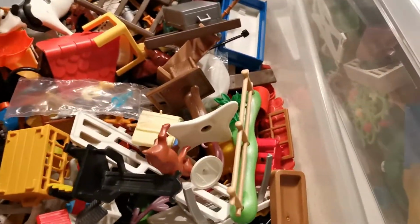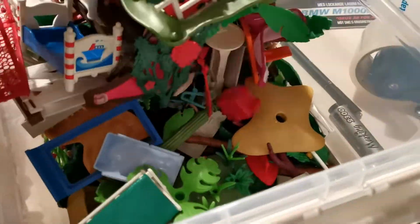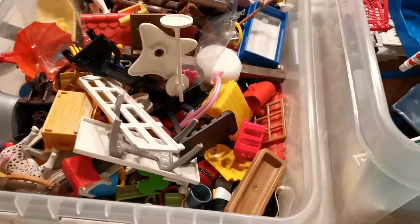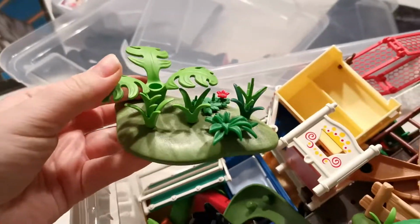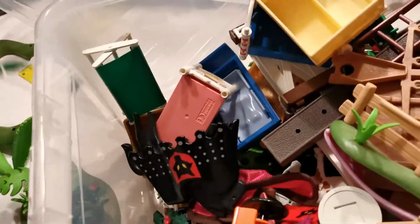And in the evening I decided to sort out some Playmobil. I wanted to do the greenery, all of the flowers and bushes and such, because I had those for quite a while, so I had to do those. And I did get some nice sets sorted out from those. I still have a bit of Playmobil to sort out.